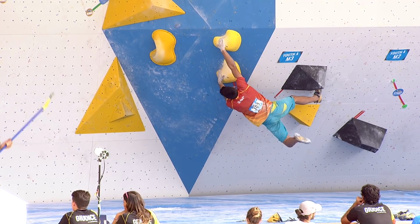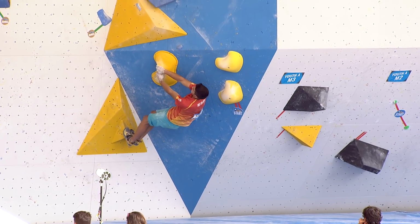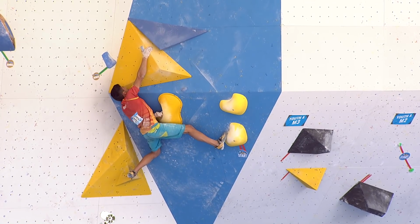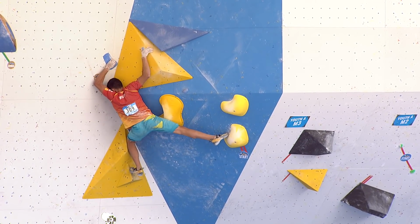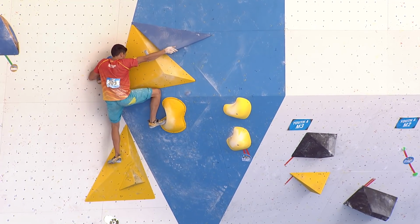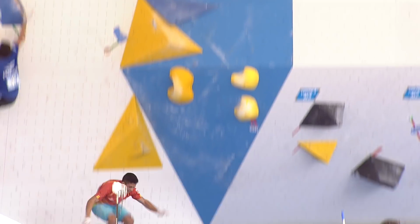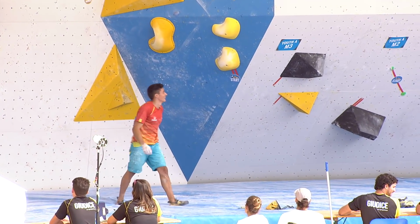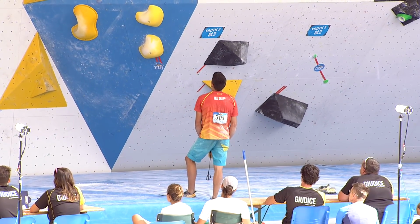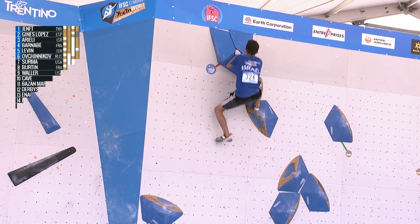This is him now on men's number 3. Has been through this sequence already. That's that really nice left hand swing move. Just cross palm for the left on that fiberglass volume before getting established up into the zone. Let's see what he makes of this next section then. Again, can't pull up into the undercut volume. This time gets it done.